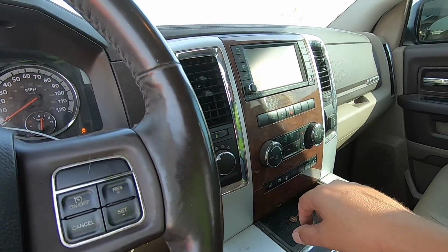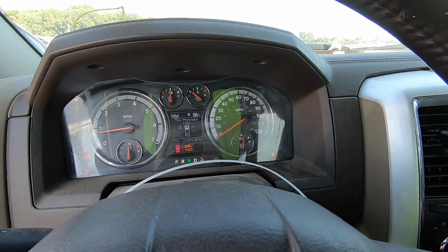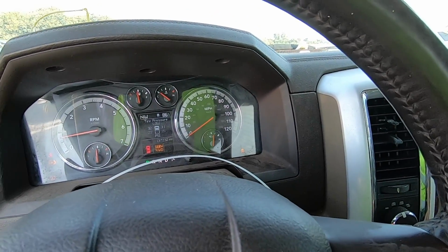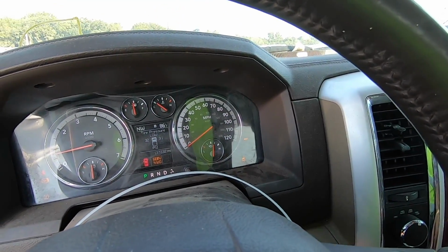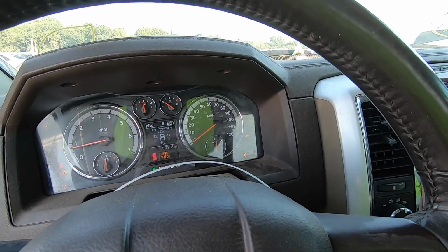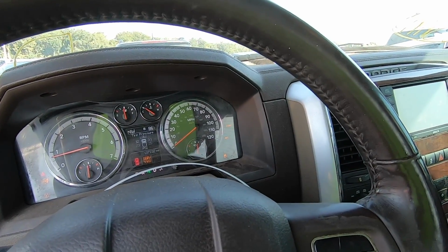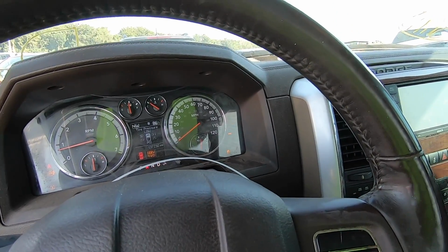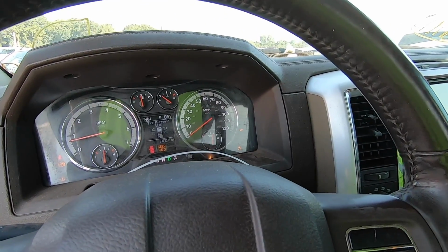Put it back in two-wheel drive. It looks like even though it says service four-wheel drive, it is shifting into four-wheel drive. Here's two-wheel drive, 4x4 auto. And you can see the little flashing light down there. And now it's engaged. You can do four-wheel drive lock. Yeah, the 4x4 is working. So I'm not sure why it says service four-wheel drive. But I can tell you that four-wheel drive low does not seem to be functioning at all. Well, it sounded like it just engaged. Maybe not.